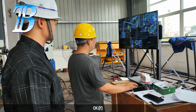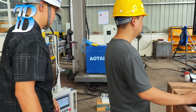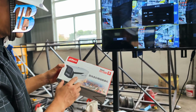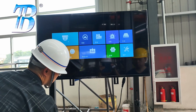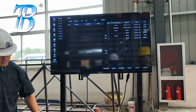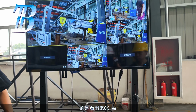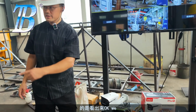Okay, this is the video monitoring for the machine. It has a high definition camera. See, this is directed to our machine. You can see the camera is directed to our machine.